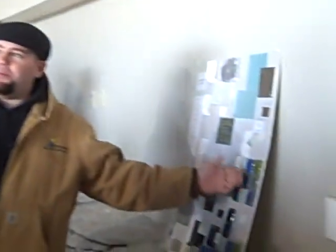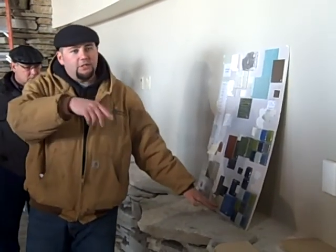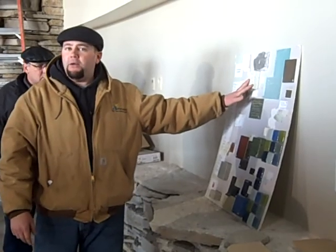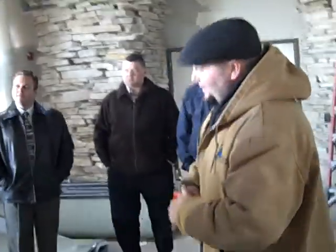Bathroom wall tiles, 100% recycled glass. Carpet has recyclable materials in it. Our rubber floor tiles you'll see are 100% recycled rubber. Our countertops are all made with recycled glass, and so on and so on. My favorite is the insulation's all old newspaper, all ground up. Interior building insulation is 100% recycled newspaper.